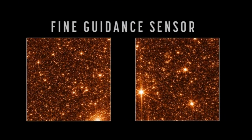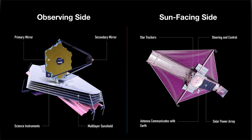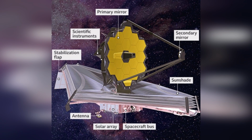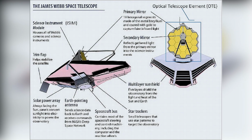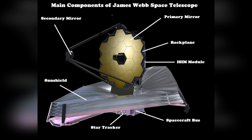NIRISS sits alongside a sensor called the Fine Guidance Sensor, or FGS, which allows the telescope to point at its targets accurately. NIRISS can work as both a camera and a spectrograph and has a special feature called an aperture mask, which allows it to block out light from particularly bright sources to better see dimmer sources around them. The instrument is used for tasks like detecting and examining exoplanets and for looking at distant galaxies. The planned scientific observations which were scheduled to use NIRISS will now be rescheduled.